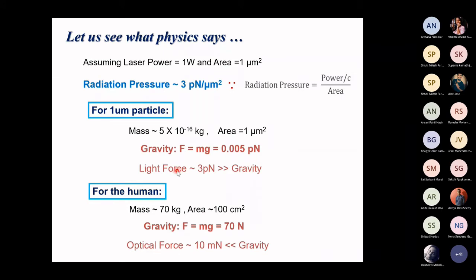Whereas light force, you can calculate, it will come out to be around 3 piconewton, which is much, an order of magnitude greater than gravity. Okay. So that means light force really can be appreciable for a 1 micron particle.